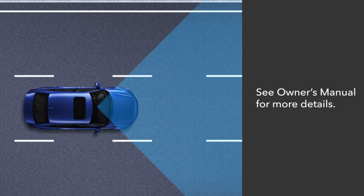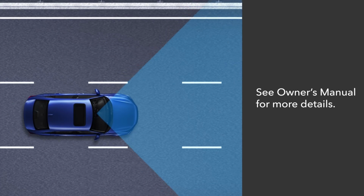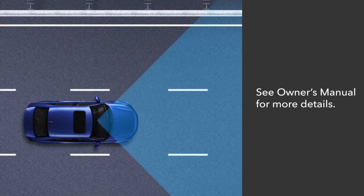See your vehicle's owner's manual for more details or go to owners.honda.com for a downloadable version.